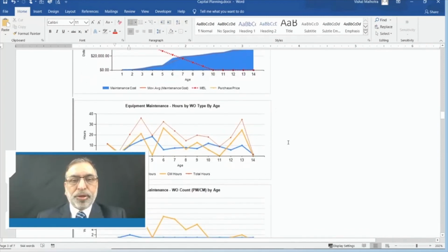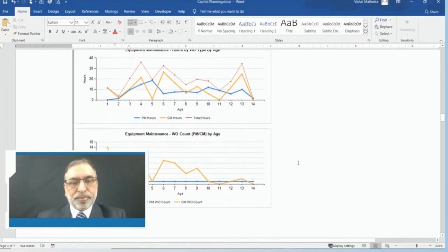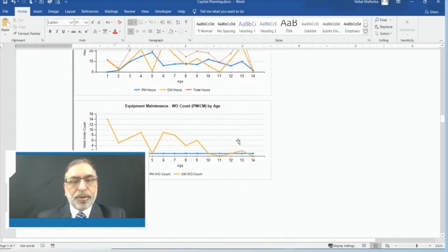You can also look at hours spent over time for maintaining the device, both for PM and CM. PM hours normally should be consistent unless there were some other issues found that were fixed during the PM. So sometimes it might go up or down, but normally it should be more consistent. These are failure rate over time for the device.